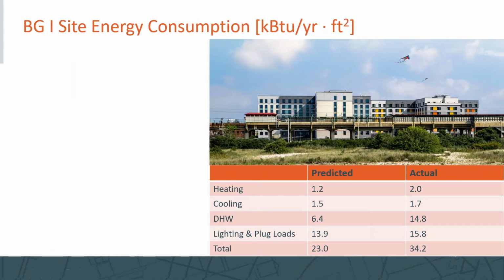Okay, so what I'm showing you here is what the Passive House software predicted versus the actual, so that we can figure out where we're off. And what it comes down to really is domestic hot water. Yeah, that might be twice, but it's such a tiny portion of the load that who honestly really cares. But this is the big one here, right? So we're off by about 8. If you added 8 to this 23 predicted, you're really close to what the actual is.